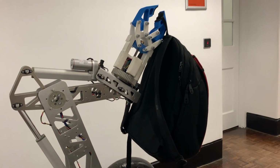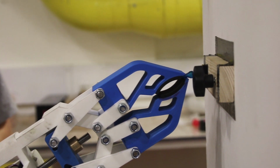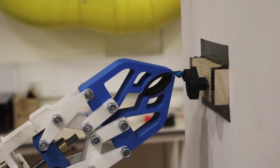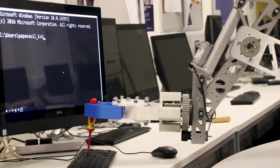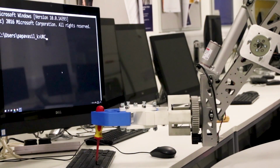Our robotic arm this year has to perform many challenges, such as lifting 5 kg weights with handle diameters of 5 centimeters, tightening and loosening screws with a screwdriver, typing on keyboards, etc. We have optimized our gripper and arm design to ensure the best results in all these challenges.